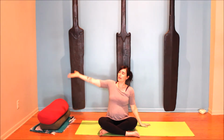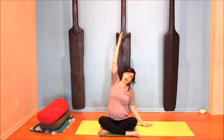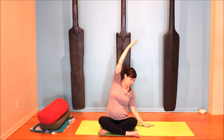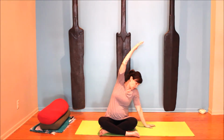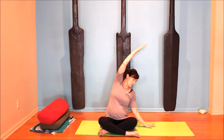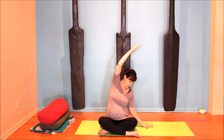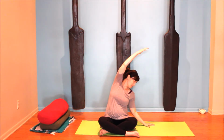From here, go ahead and take the right hand down, and we'll inhale, lift the left arm up and over for a nice little side stretch. As you lift up and over, you can imagine like you're lifting up and over a big beach ball. Let that right elbow have a little bit of bend to it so that you're not crunching the shoulder. Grounding through the right hand, as your right hand grounds and maybe presses away from you, you can feel that deeper opening into the left rib cage. And you can look down, you can look up, or anywhere in between, whatever makes the neck happy.